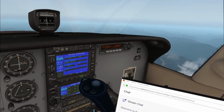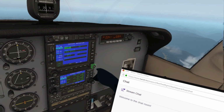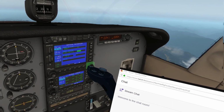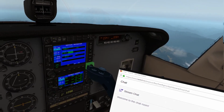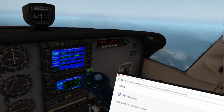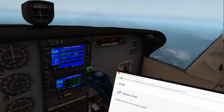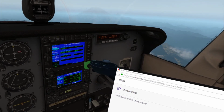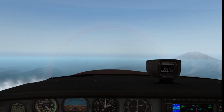Let's do the VNAV while we're at it. We want to be at 5,000 MSL at Erica. Starting to see it pop in a little bit more. Oh, can't do that. Okay. I forgot we have to load it in first. Or we have to activate it first.